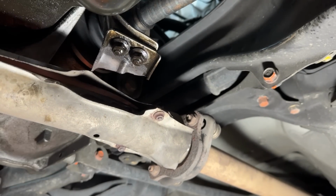I know this is gonna be a knuckle basher. I can just, yep, I can feel it.